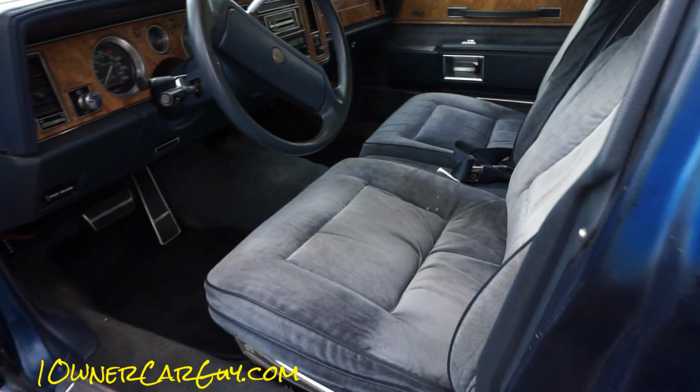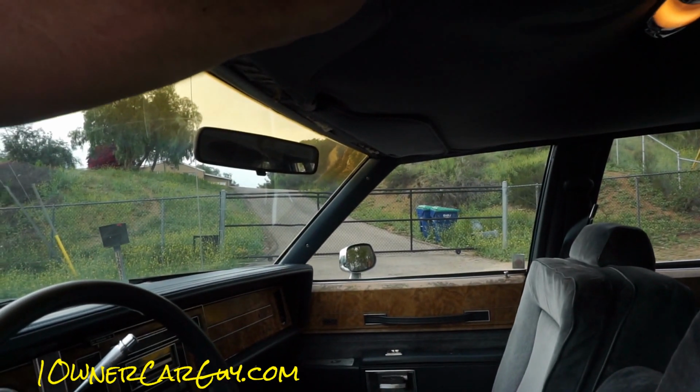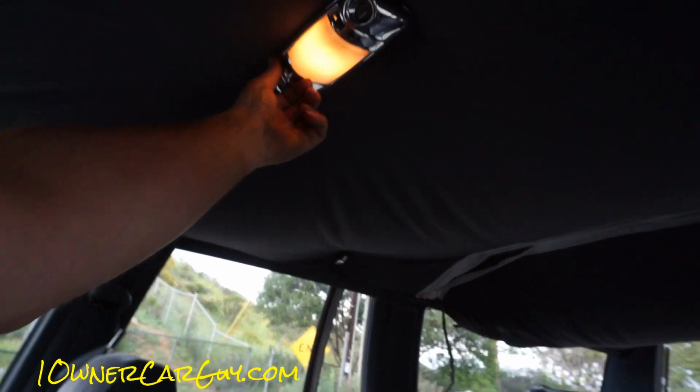Working away. This one here, he likes to come down. Now, here's a good point for this. Needs a headliner. Everything else is good. Look at the piping on the seats. Piping on American seats, kind of rare.